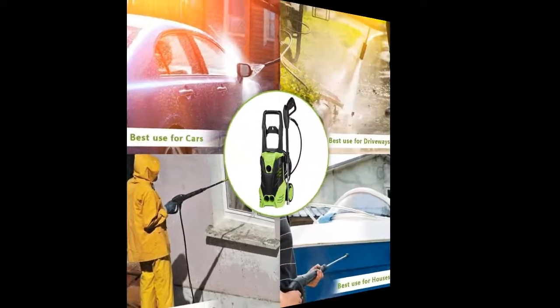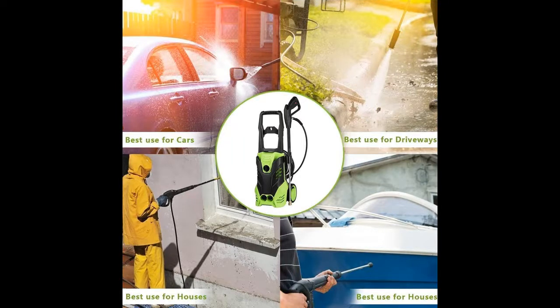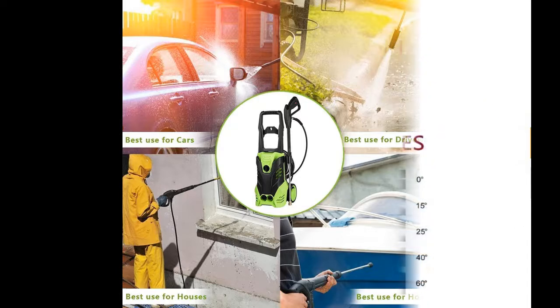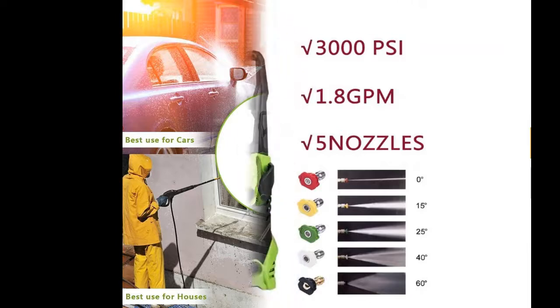Powerful cleaning force. Perfect for siding, decks, cement, pavement, pools, outdoor furniture, cars, trucks, RVs, ATVs, garbage cans, animal cages and more.